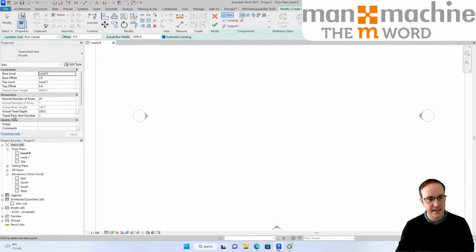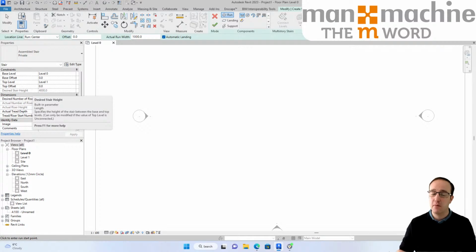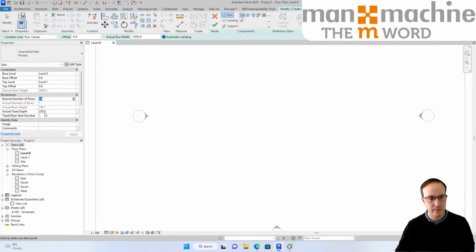So in my instance properties under Dimensions here, I've got some basic calculations, and the default set of stairs is going to give me a pretty high staircase. So it's going between Level 0 and Level 1, which is a desired height of 4 meters in this case. And we're telling it that we want 24 risers. And what it will do is calculate that, based on the settings for my stairs, it's going to give me an actual riser height of 166.7. If I drop this down and say, do you know what, I want 15 risers, what we'll see is the actual riser height will update.